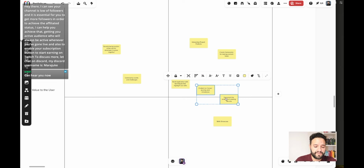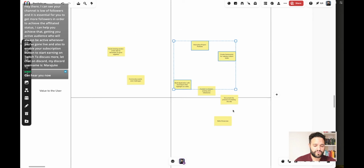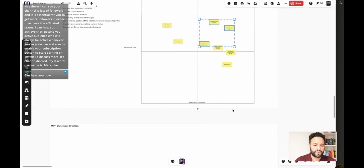nice to have, as well as documenting the process of creating the site. If I can get to them, great. They're not going to be the priority of this build. Maybe they'll be a good second step, a second iteration. But I think these three are going to be the highlights of where we're going.